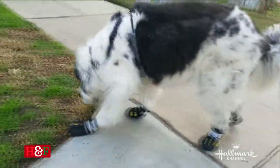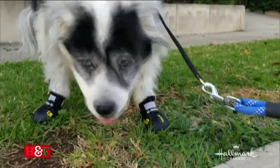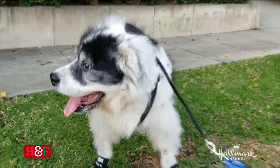Something I really want to talk about is this dog is 13 years old, and our producer uses these Cumi dog boots inside with this dog because of the traction. It helps with mobility for dogs who are older, who have arthritis.